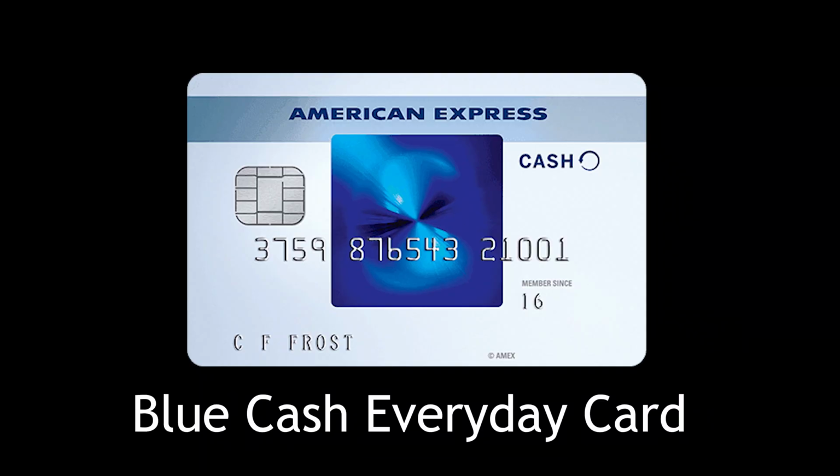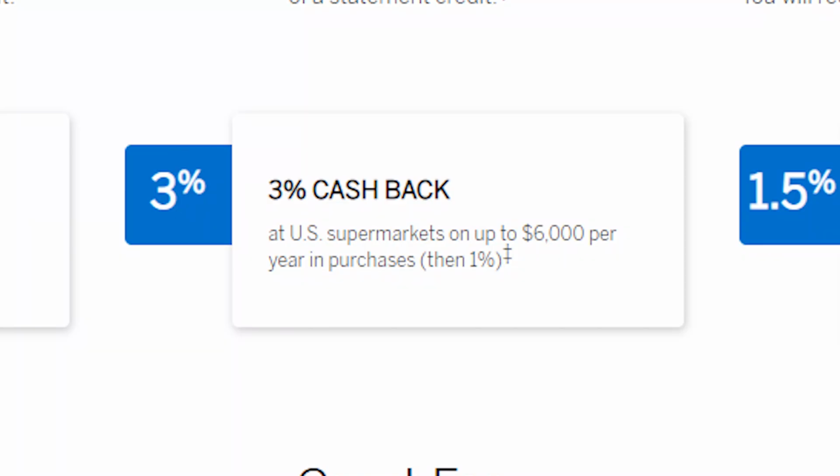First, you have the Blue Cash Everyday card from American Express. This is a card that I started with. That was my first Amex card that I ever got. And it's 3% in groceries. I'm not going to really go through the details of everything, but 3% in groceries with a $0 annual fee here is pretty good.